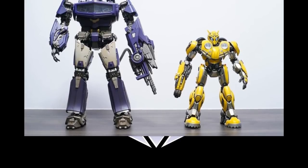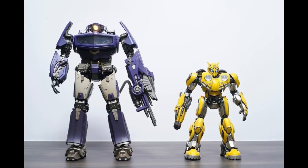And Bingo Toys is putting out more of their pictures of, well, this is a Shockwave, and kind of showing some kind of size difference in it. So it's kind of cool. I'm not going to show all of these because there's a ton of pictures. But this is next to a Bumblebee, which those are all pretty close to the same size.